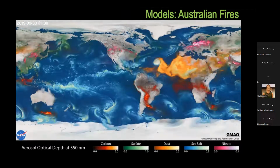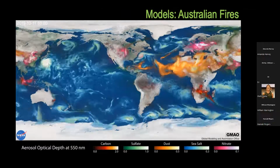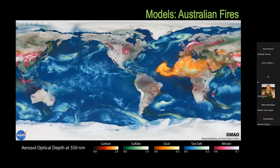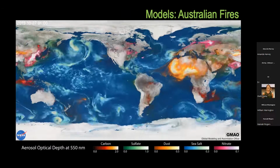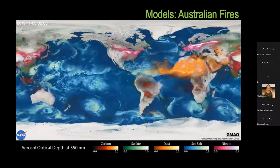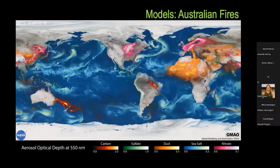Just as DJ mentioned, the Earth is connected, so no continent really is a silo. So this is a really good example of that. This one in particular is showing aerosol optical depth. If you look at the bottom, you can see the key down there. We're looking at carbon, sulfate, dust, sea salt, and nitrate. You can see how everything is moving through our atmosphere. So aerosol optical depth is the particles in our atmosphere, basically.